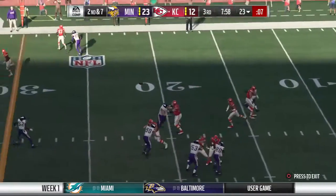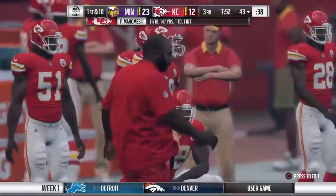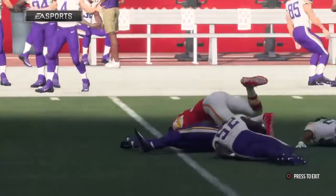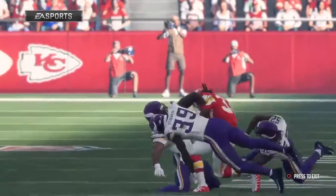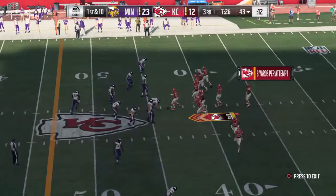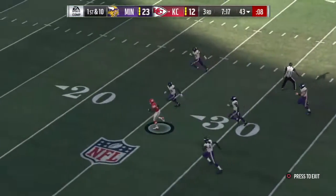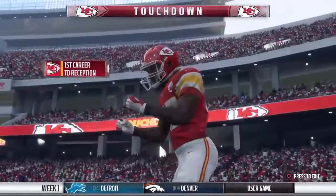On 2nd down, here's Mahomes. And he's got his man out of the backfield. That's complete. And he's brought down after a good gain. A nice gain of 21 yards. And now a 1st down following that long gain. Now here's Mahomes. Quick hitter here, it's complete. And he takes this into the end zone for a Chiefs touchdown.